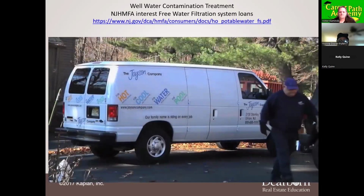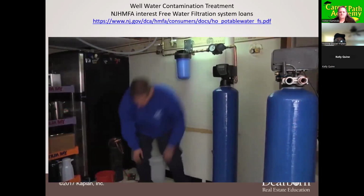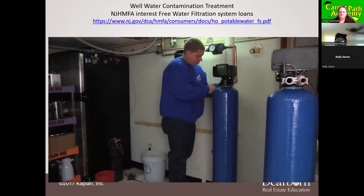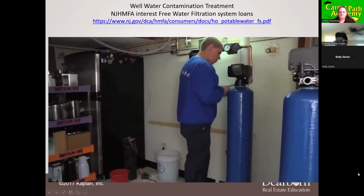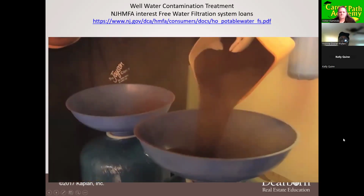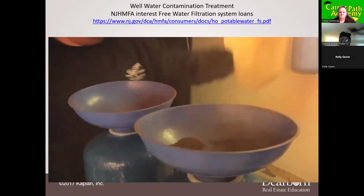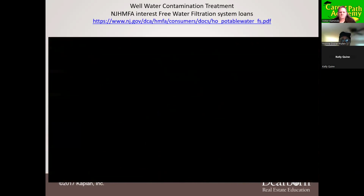The installation process takes only a few hours, and maintenance is simple. Though the installation cost for the point of entry system is the most expensive, the New Jersey Housing and Mortgage Finance Agency offers interest-free loans to help you cover the cost. The media inside of the tanks only needs to be replaced every few years, leaving the average maintenance cost to be less than $1 a day.